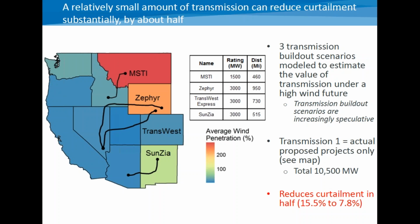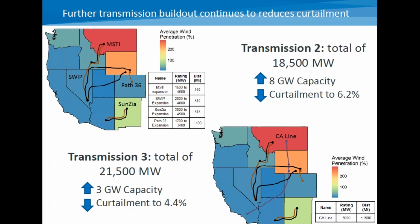So starting with this more realistic transmission build-out, we beefed up those lines in our transmission 2 scenario by adding 8 gigawatts more transmission capacity to that existing 10, and reduced curtailment to about 6.2%, shown on the map on top. The bottom map shows the third transmission sensitivity, our most speculative transmission build-out, where we add a gigantic line from the high wind states of Montana and Wyoming directly to the load center of Southern California. So this last transmission scenario adds 3 gigawatts of capacity to total about 22 new gigawatts of capacity, and further reduces curtailment to 4.4%.